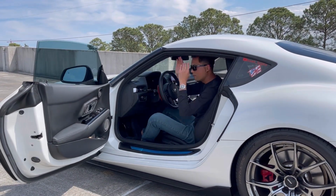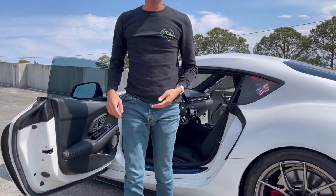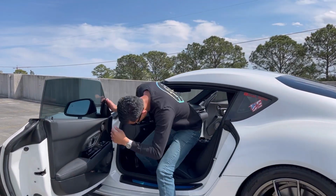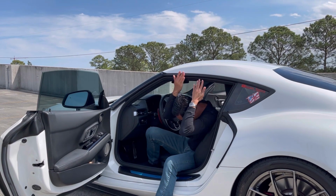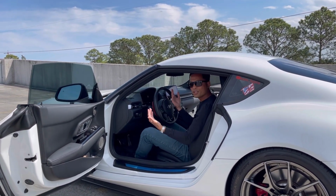All right, so from the outside view, once again, right here, I have to dip down and get out. And same rule applies when you're getting back in the car. You kind of got to stick your foot in, stick your butt in, make sure you dip below here and get back in. But in all honesty, once you're in the car, it's not a big deal.